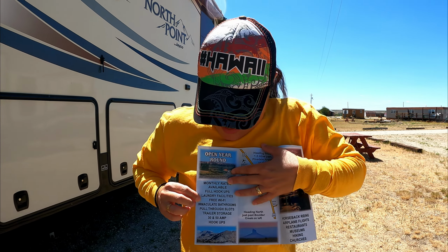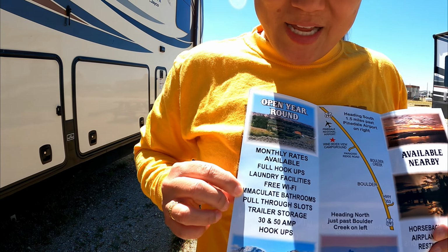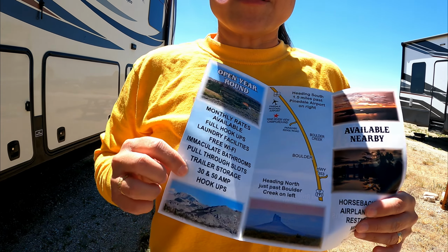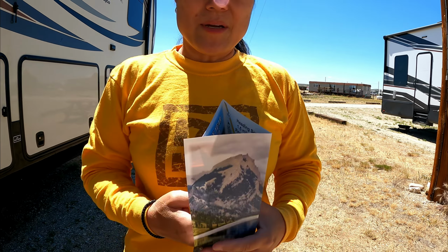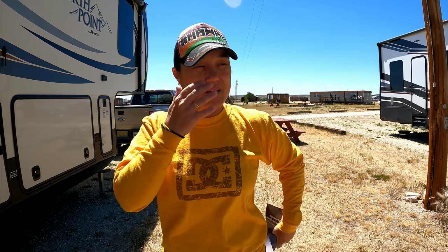Recycle. Immaculate bathroom. Scott visited the bathroom earlier. He can tell you about that. Pull through slots, yes, and everything else. So we're really happy about the full hookups. So we get to do laundry and all that great things.